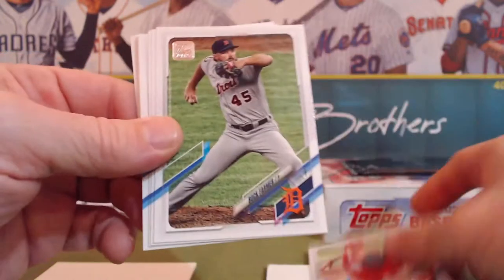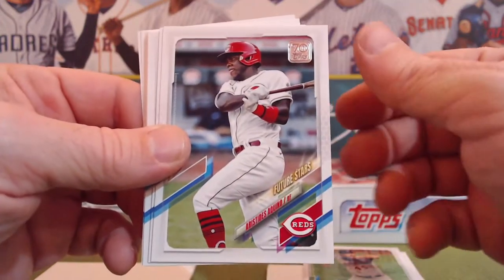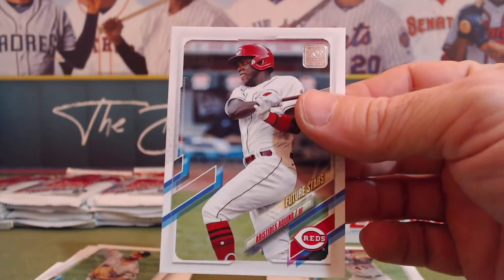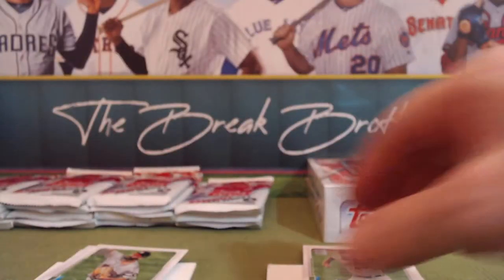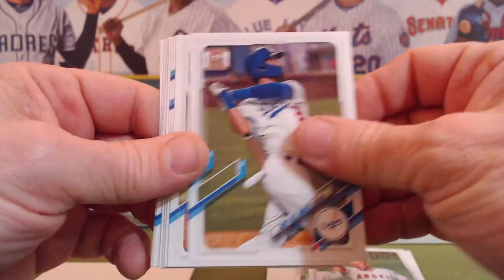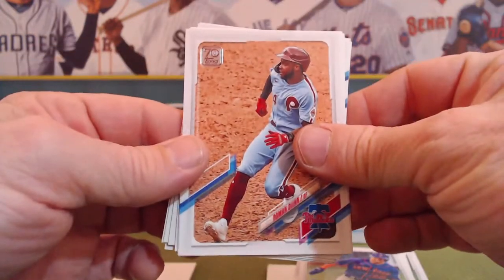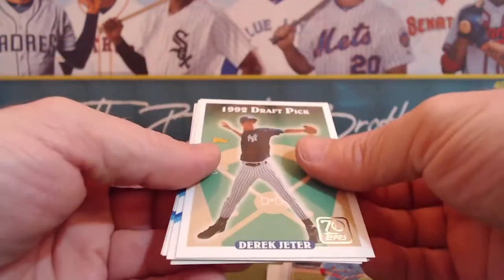Sonny Gray. Just for whatever reason, being East Coast, the highlights don't trickle down quite the same way over here. So we got Aquino. It's a good one for the Reds. Quitty, Max Stassi, Cody Bellinger, J.D. Davis, Roman Quinn, Tommy Edman is a good one for the Cardinals.